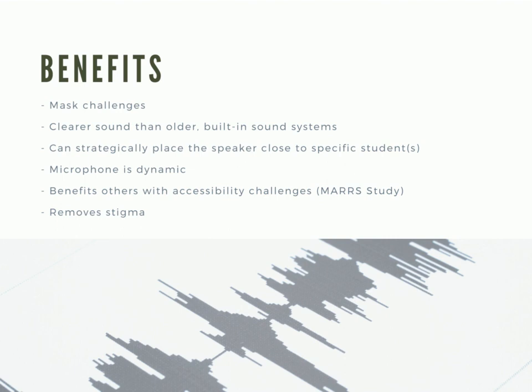sitting closer to it. Another benefit of the Soundfield system is that the microphone again is dynamic. So it's constantly assessing the environment and enhancing the speaker's voice to remain louder than the background noise. Another benefit has been demonstrated through the Mainstream Amplification Resource Room Study, or MARS study. This study demonstrated that classroom soundfield amplification systems had several benefits for all students in a classroom, not just for those with hearing loss.